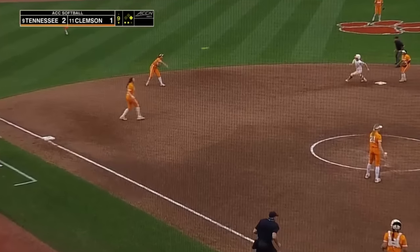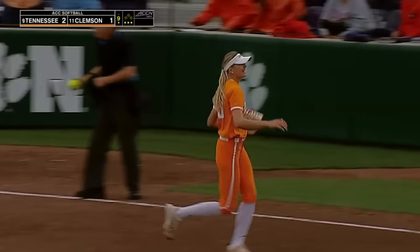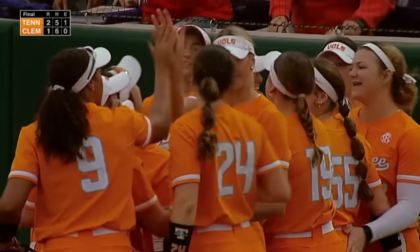Out to the 5-6 hole, in the deep depths of short, Faw makes the throw, and Tennessee comes to Clemson and wins in extras. And what a terrific ball game.